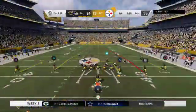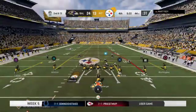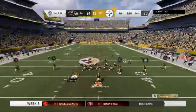Now they face a second and long following the holding penalty. Let's pick it up. It's out of time, guys. Out of time. Let's get off the field.